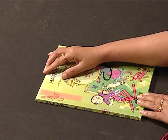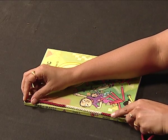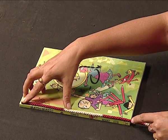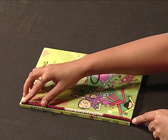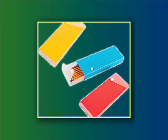Like if I measure one side of this book, I can say the length of the side of the book is 1 red unit, 1 white unit and a little less than the 3rd unit. So I can say the length of the side of this book is a little less than 3 units. Similarly, in the classroom, children can be asked to measure table, door, board, notebook, pencil box, etc.